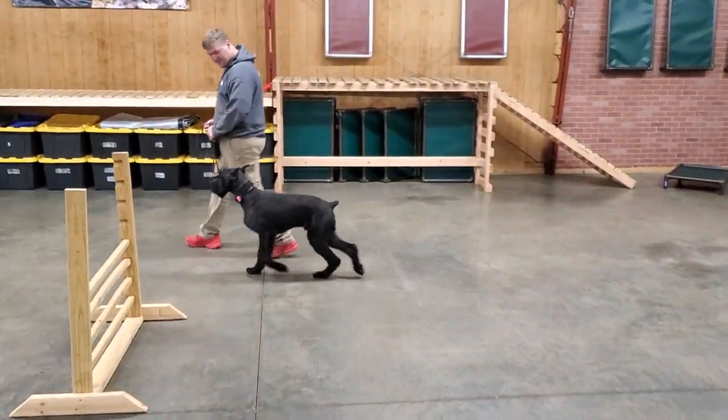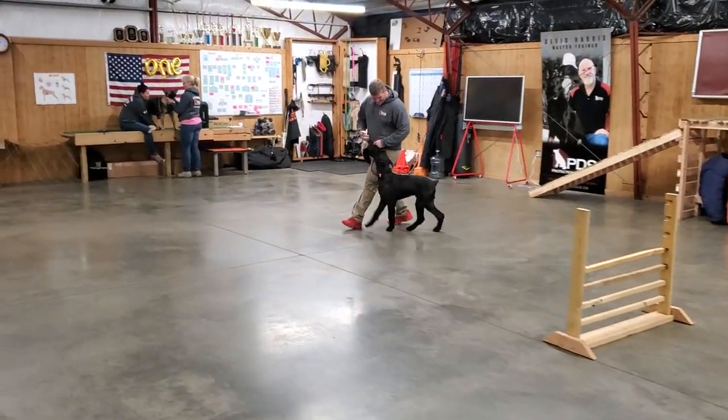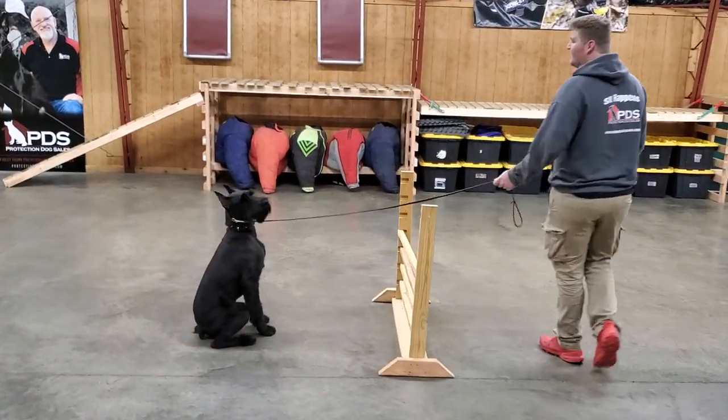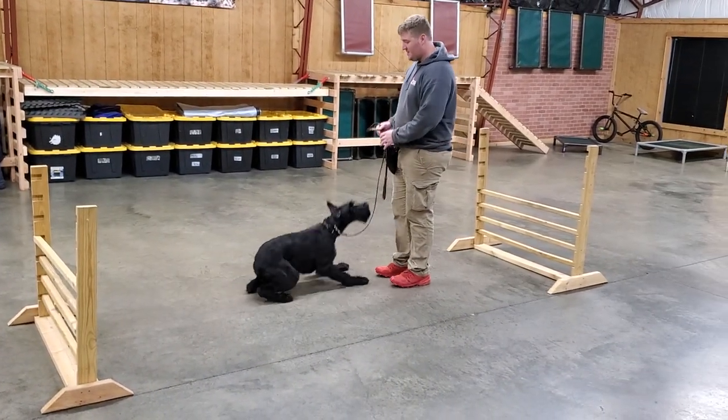Very nice. So the focus is what we really like. As you can see, he's looking right up at Nick. He is waiting for Nick's next command, always watching, always paying attention, and ready to react as soon as he gives him the command. Nice, we have a recall over the jump as well.